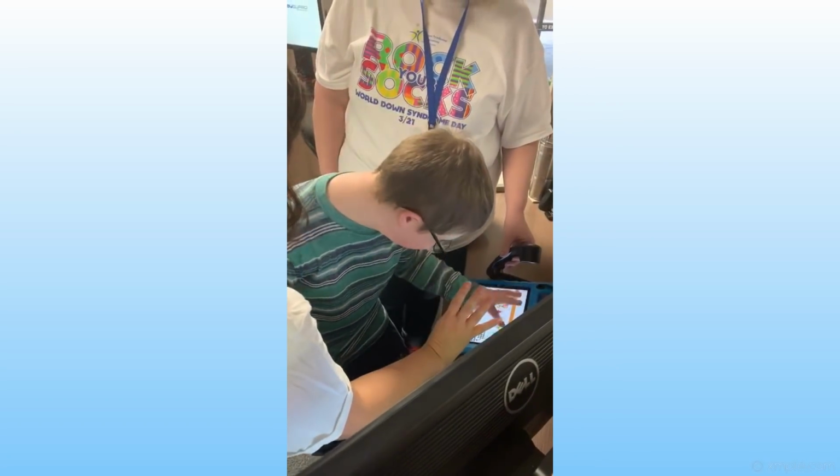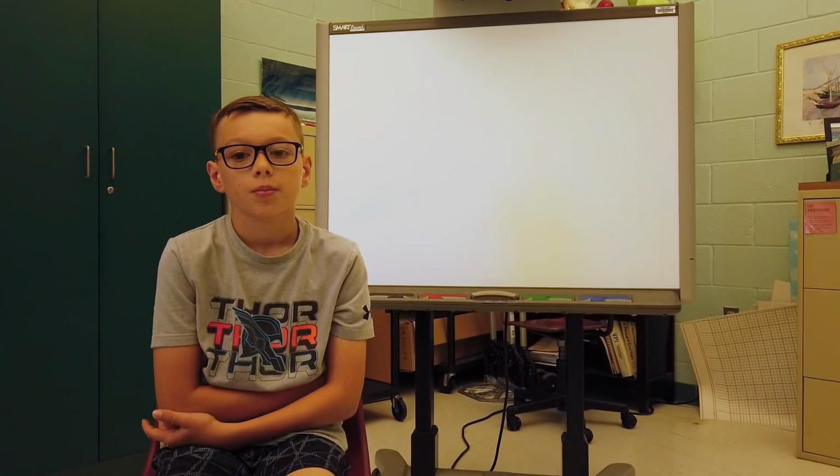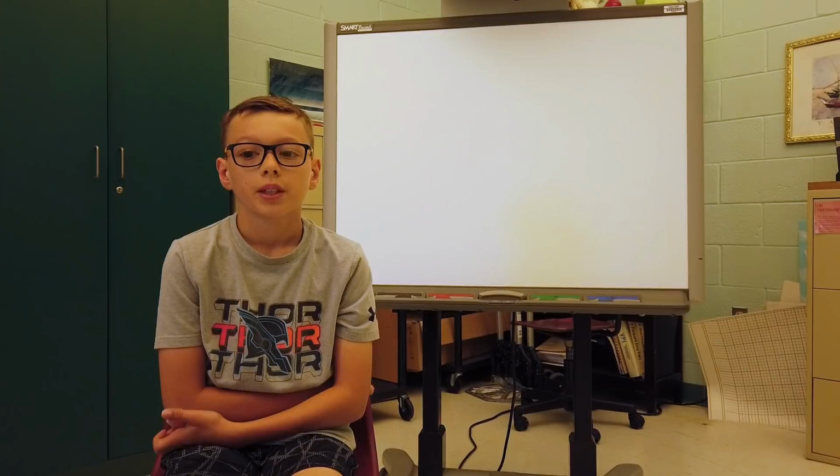It's really cool. I like all these coding websites that we do in ID. Like, my favorite one is Scratch because it's really easy. You can drag and drop. It teaches you about variables, and it's really great.